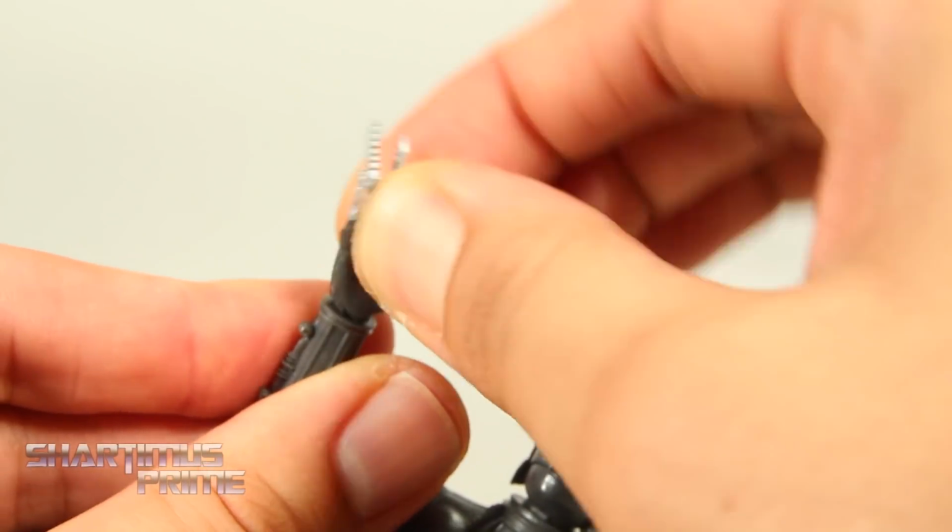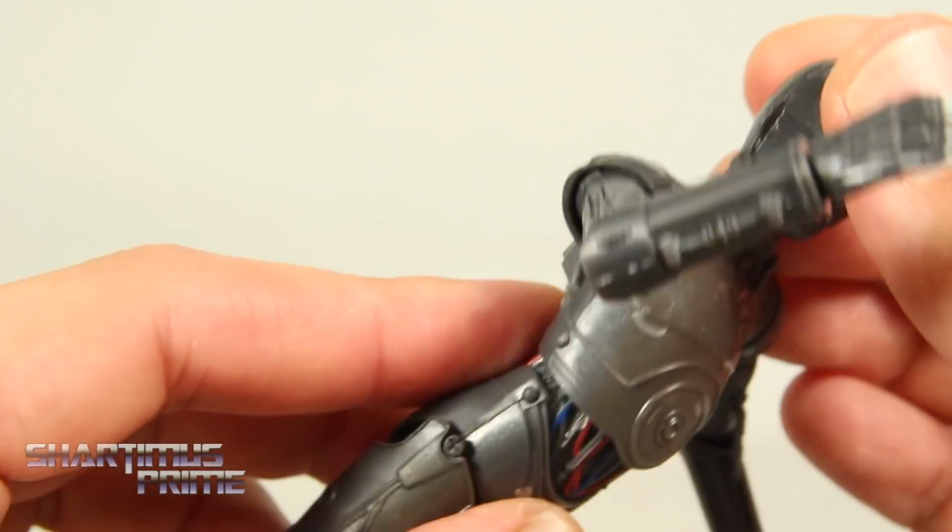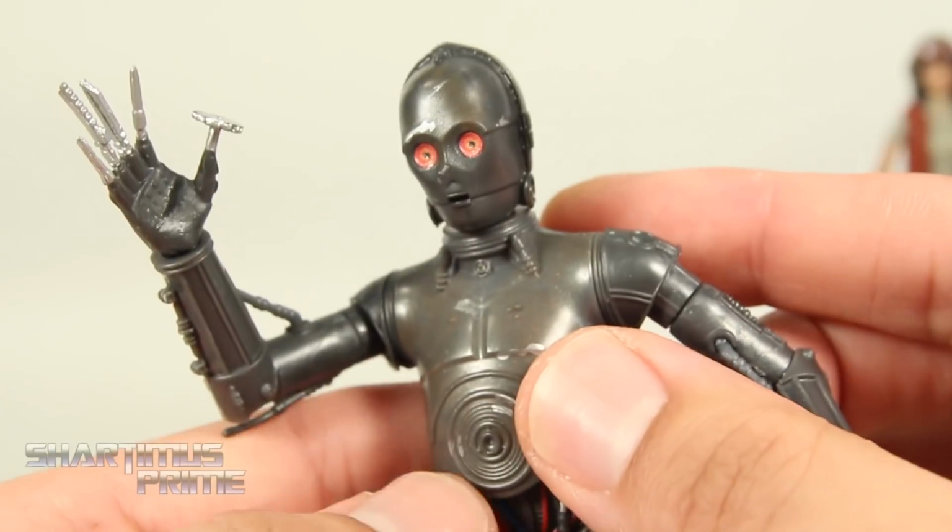Both hands turn side to side, so he doesn't have an up and down motion at all. They just turn side to side. So that is pretty dope. I like this a lot. Really, really, really happy with this one.